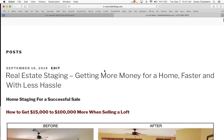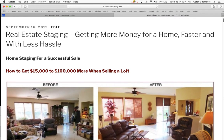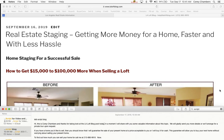On the LA Loft blog: real estate staging, getting more money for a home faster and with less hassle. If you see any properties that you would like more information on, we will gladly send you more details or arrange a private tour upon request.